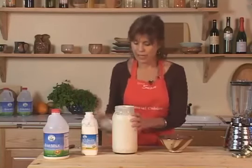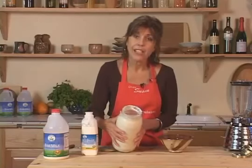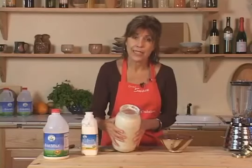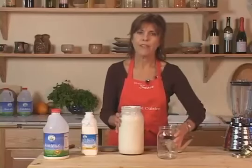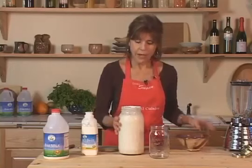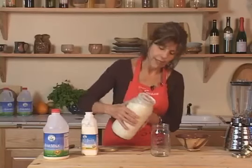First, I want to show you what I made the other night. I'm going to put it here for the camera to see, and I'm actually going to pour it into a jar so that you can see it there too. I'm going to take one of these jars. This is a little bit big for our refrigerator, and that's why I want to pour it into smaller jars so it'll fit. So watch this. I want you to see how lumpy it is.